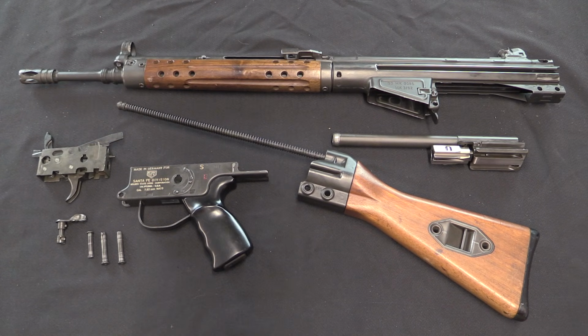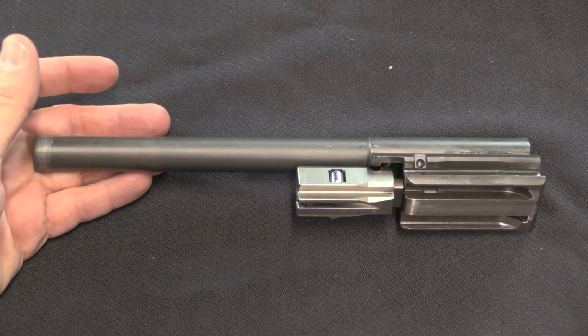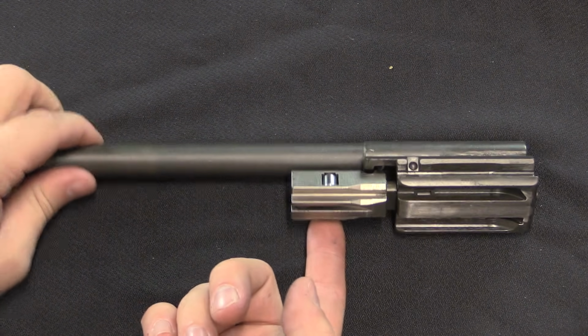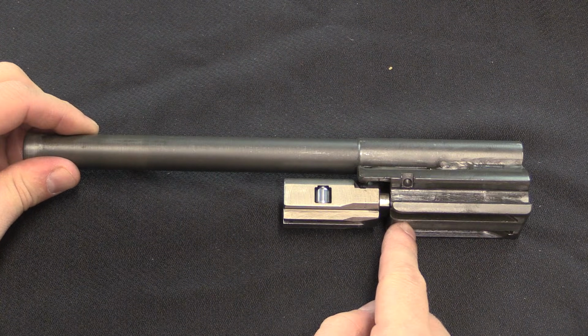So that's it for disassembly. There is your complete HK G3 pulled apart. All right, here's a little pro tip for guys who have G3s or Cetmes and haven't played with the internals a whole lot. You can see the bolt is standing off slightly from the bolt carrier here.